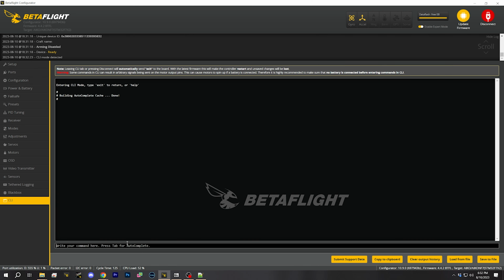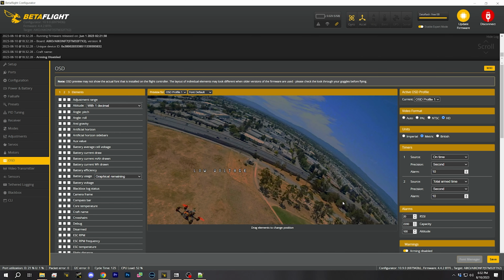I'll put a link in the video description to a paste bin page where you can get this whole OSD dump for yourself. I'm going to take these 2 lines and go to CLI and paste them in and type save. And now, when we go to the OSD tab, now we have a proper widescreen screen, but we don't actually have any OSD elements, right?